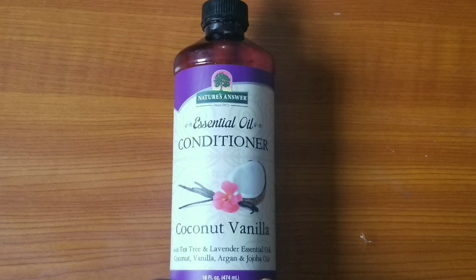Now, if you want to get Nature's Answer essential oil conditioner, you can also order it from their website at www.naturesanswer.com. You're going to get the product there, and you're going to be able to read more about their products, the way they use natural resources, how they use organic products to manufacture their product. And their products are animal cruelty free, which is very important, and it's also gluten free, which is very important. You need to check for all this when you are using a product.